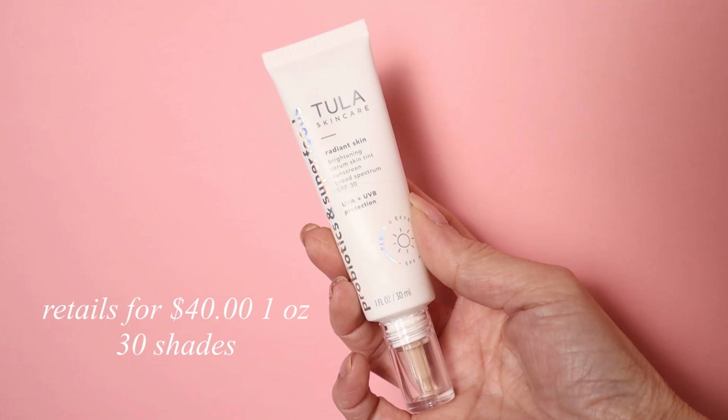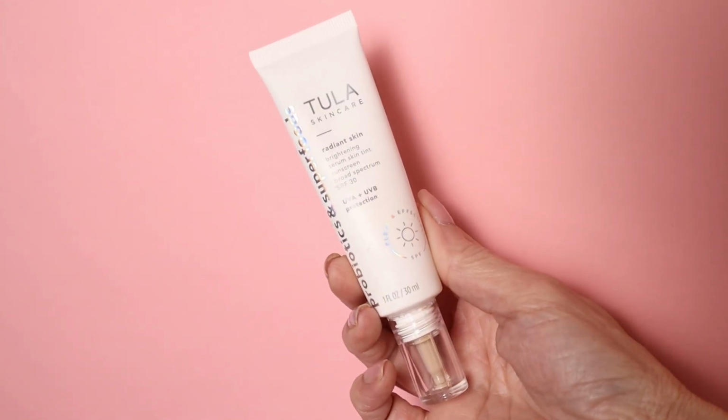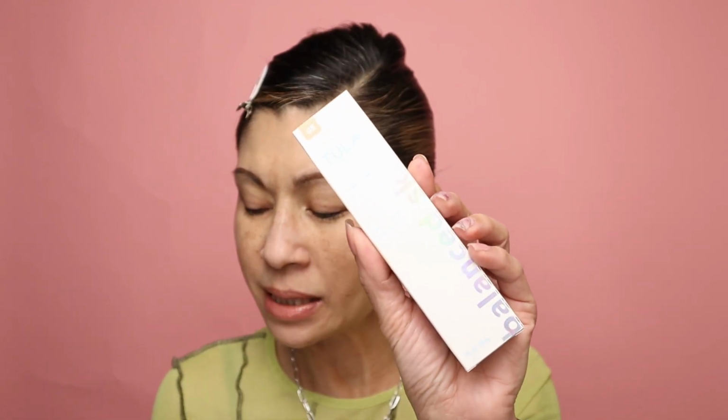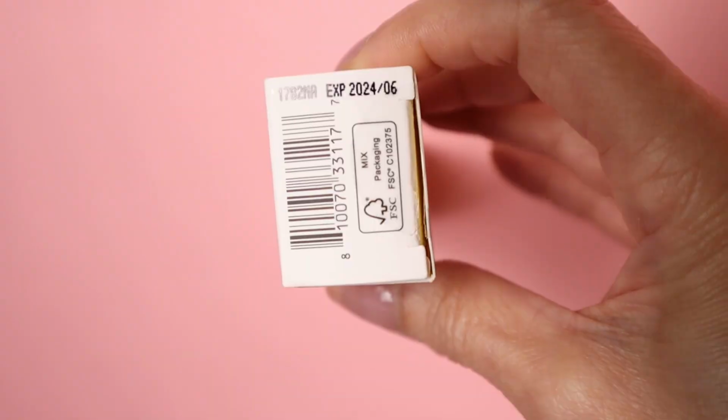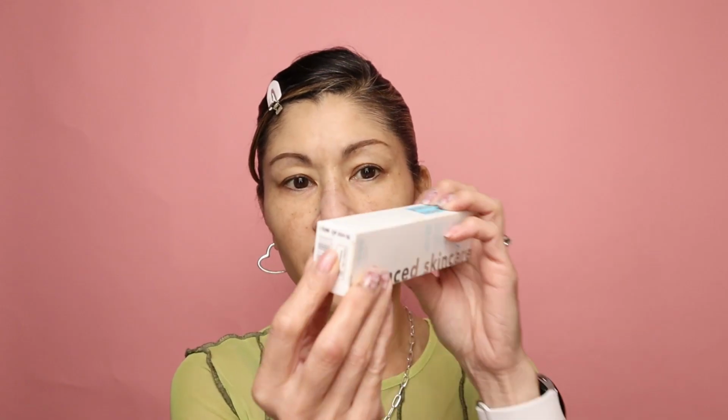The new Tula Radiant Skin Brightening Serum Skin Tint Sunscreen has a broad spectrum of 30. Now, she is pricey. It retails for $40, but it does come in 30 shades. Now, this does have quite a good shelf life. As you can see, it's stamped on the bottom. It expires in June 2024. I kind of like that.